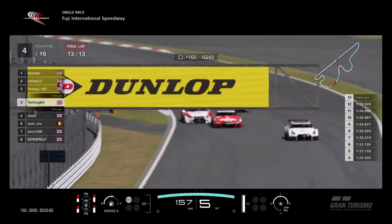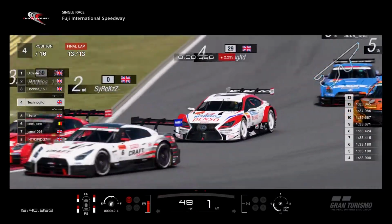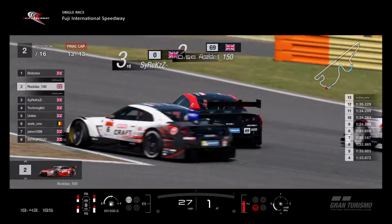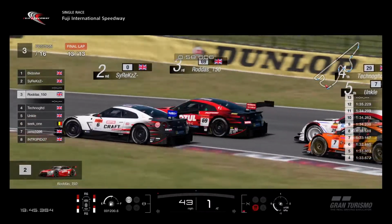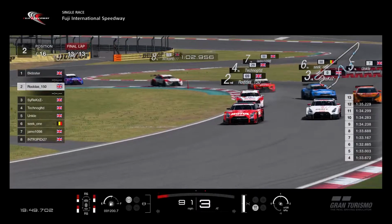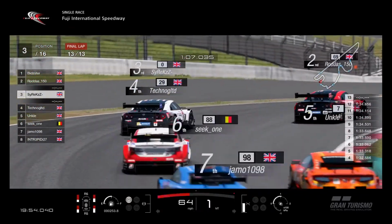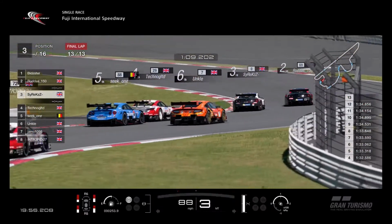It's incredible. Down towards the Dunlop chicane for the last time, and Techno on the inside. Rodders on the inside as well as Cyrex. Oh my word, I can't breathe in this. Come on, boys, sort yourselves out. It's like a car park down there. They've all stopped. They're all saying after you, no after you, and up the hill we go. Absolutely incredible. Through this last complex, we've got Cyrex on the outside of Rodders, Techno, Uncle, Seat 1, all together.